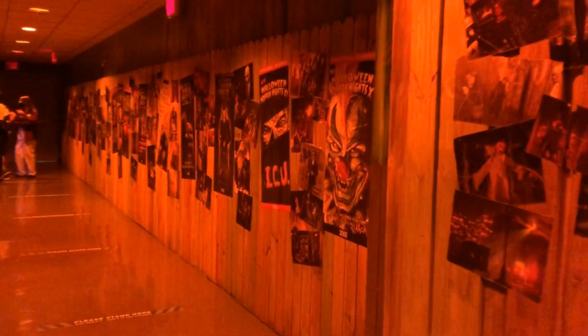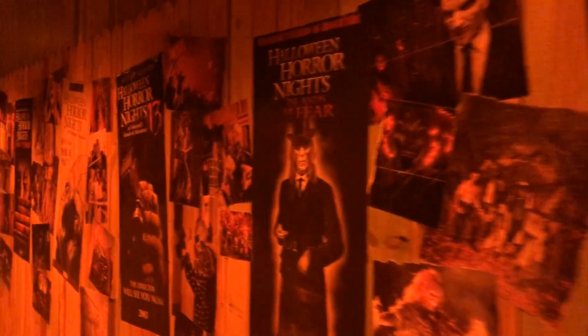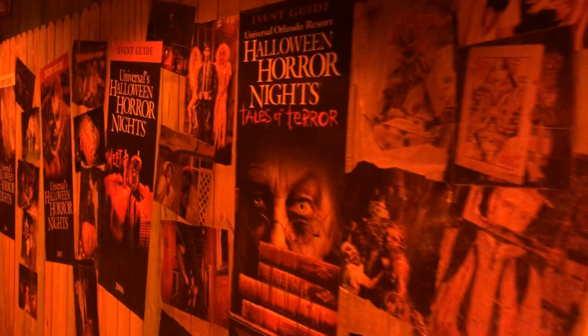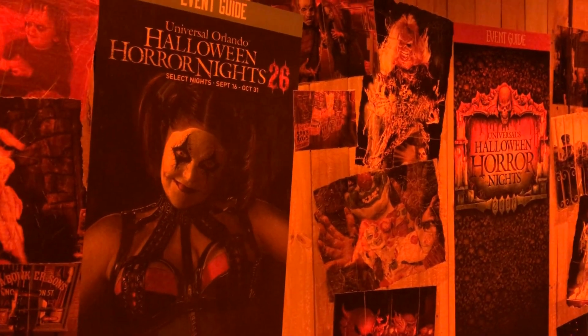And now we're going into the new rooms. I love how they've lined the hallway to look like fences with posters from the other Halloween Horror Nights. It's definitely a good idea to stop and look at all of the posters on the walls. And there's some on this side too. I believe this one was my first Halloween Horror Nights. 26th one. That was Chance, by the way. All right, you're welcome to go on in there to the right where you like.